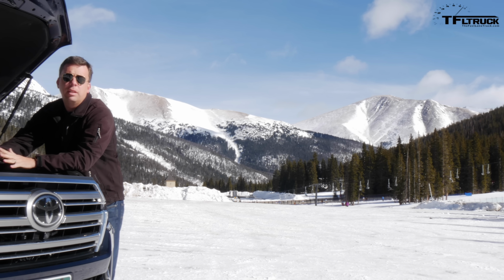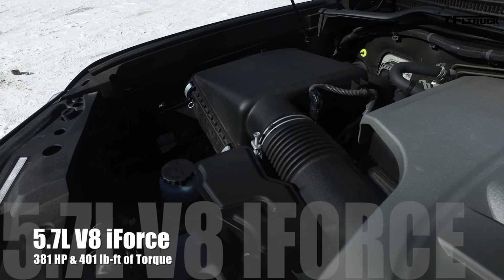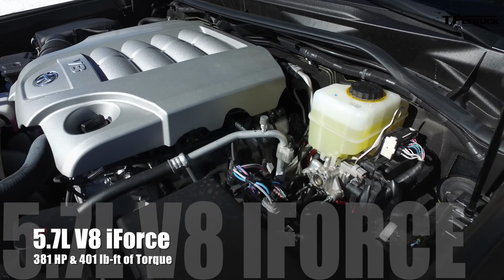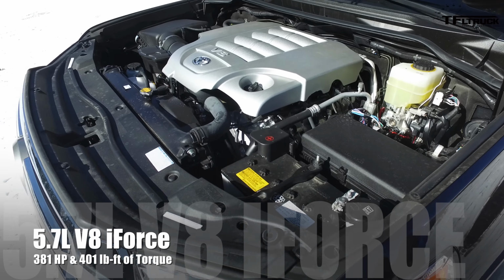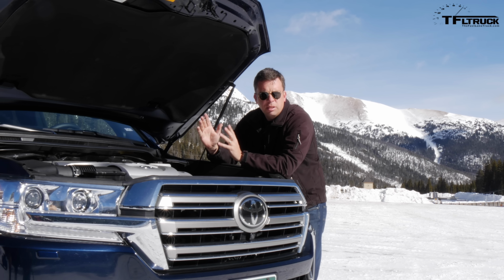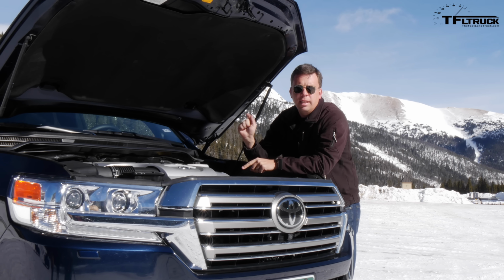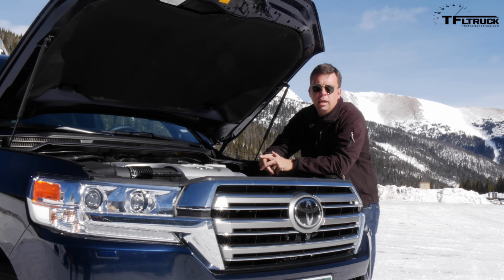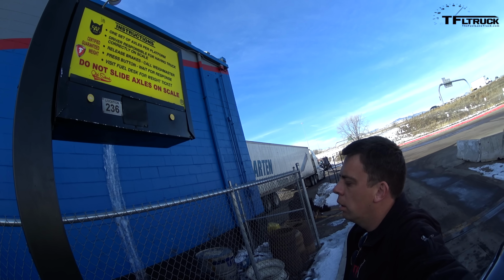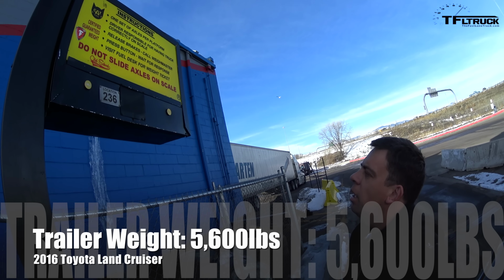Now, under the hood of the Land Cruiser is the 5.7 liter V8. It's good for 381 horsepower and 401 pound-feet of torque. Max torque comes in at 3,600 RPM. It's basically the same motor that's in the Tundra. But new for this year, for 2016, is an 8-speed automatic transmission, and we're here to see how it does up the hill. You said this is the first lane? That's correct. It's fast lane number one.